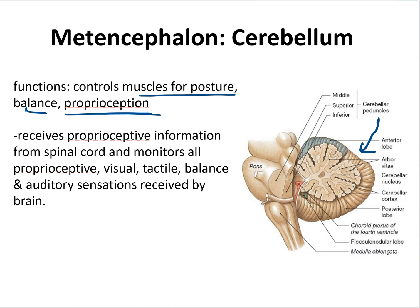So it's basically just knowing where your joints are, being able to close your eyes and touch your nose, for example. And I'll come back to that in a minute. A couple anatomy things here.